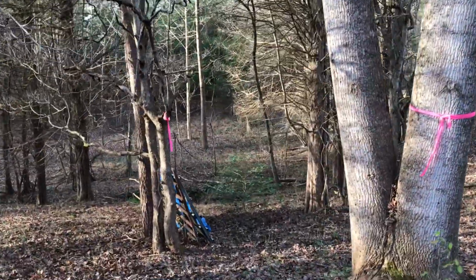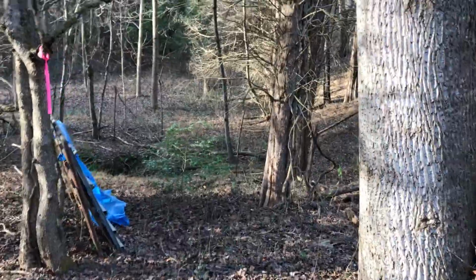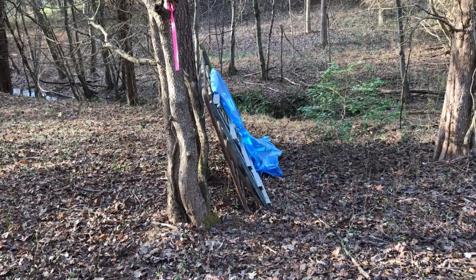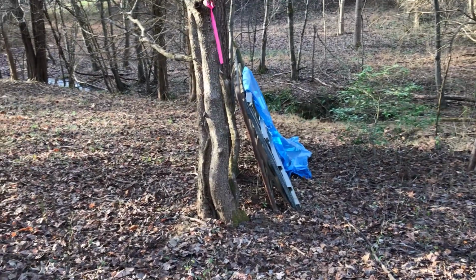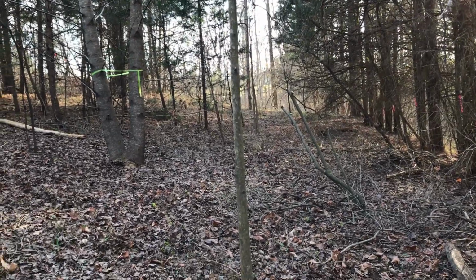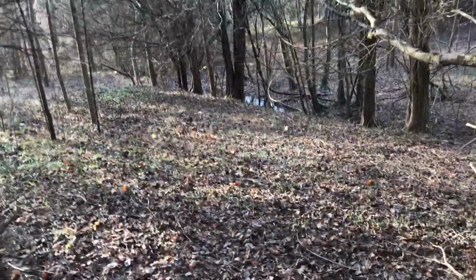I'm looking west now. I've got a couple gates that I found on the property. I'm probably going to use one of those for the gate to enter the property. This is going back to the driveway. We're going to go down there, but I think maybe I might take a little walk down here real quick so you can see where the pond comes out.